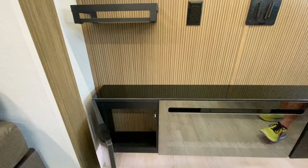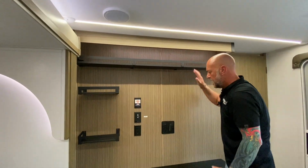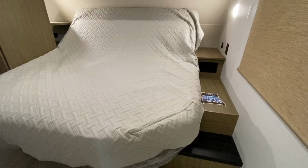You do have a little space underneath here, for CDs, stuff like that. You do have some nice shelving here as well, and I like how they really designed this. This is a really great looking new design, in my opinion.